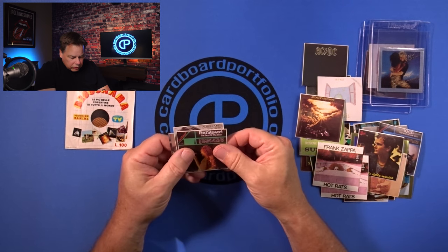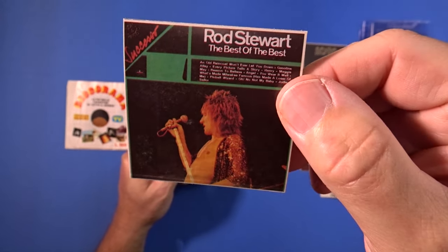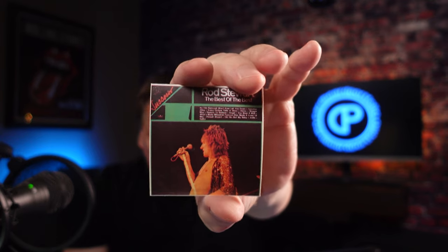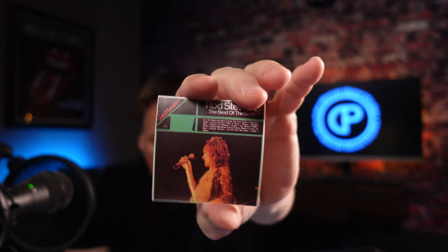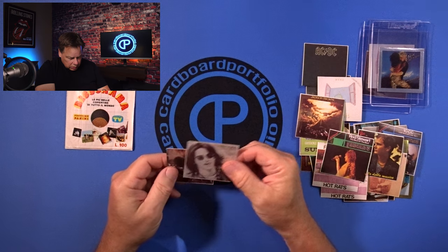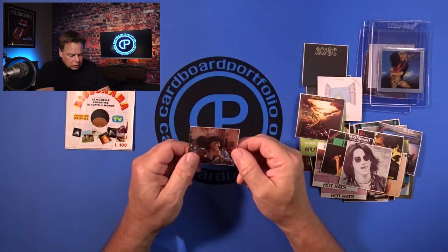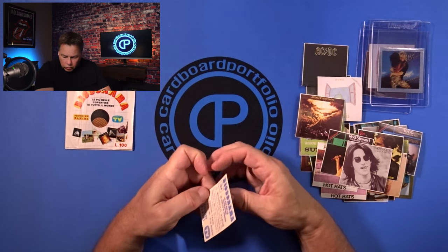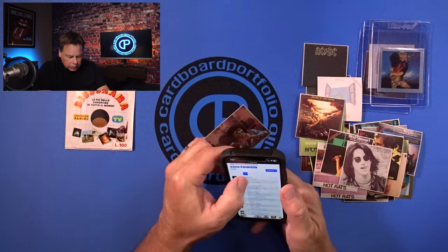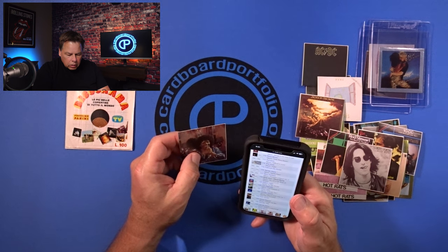Rod Stewart, the best of the best. There's Rod. Rod Stewart, the best of the best. Alberto Portis. That looks like, I think that's Gloria Gaynor. 124. Now let's go to page 2. 124 is Gloria Gaynor. I kinda like me.